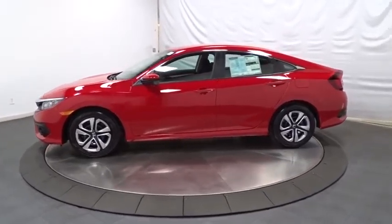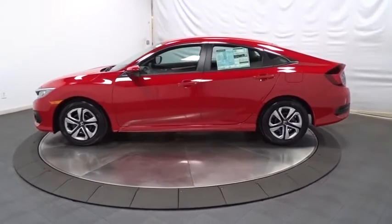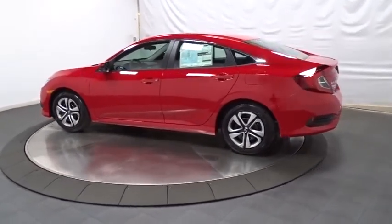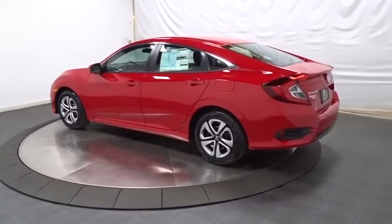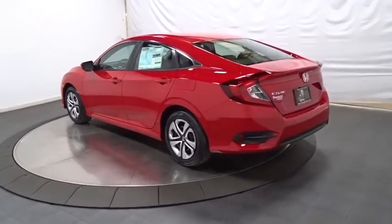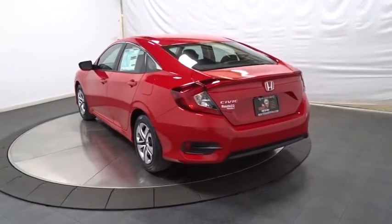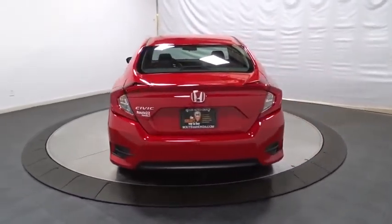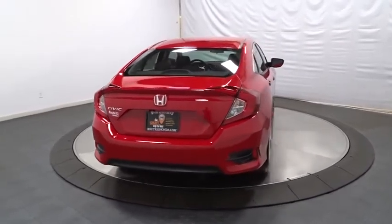Keyless entry, backup camera, Bluetooth, front wheel drive, trip computer, outside temperature gauge, day and night rear view mirror, tachometer, brake assist, cloth seat trim, automatic air conditioning, body color door handles, engine immobilizer, power rear window sunshade, low tire pressure warning, four-piece floor mat set.